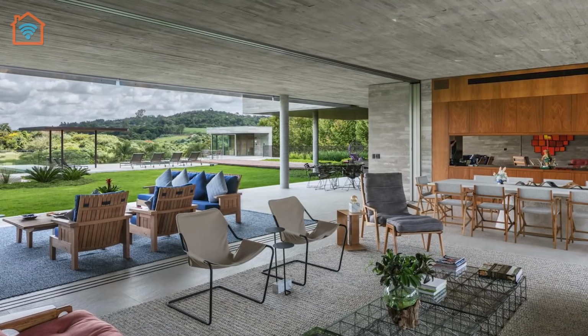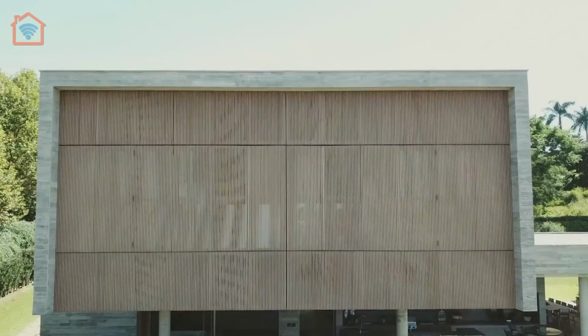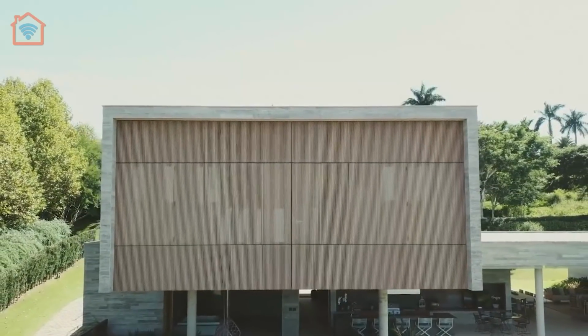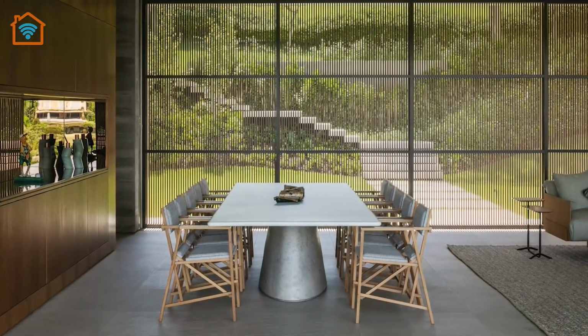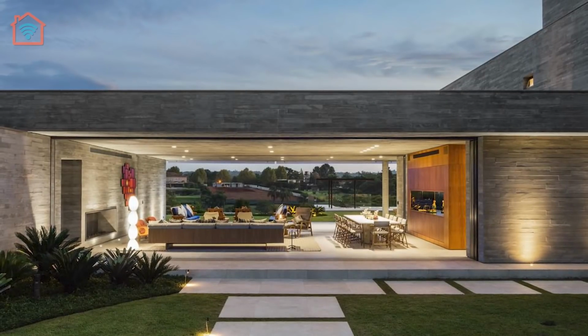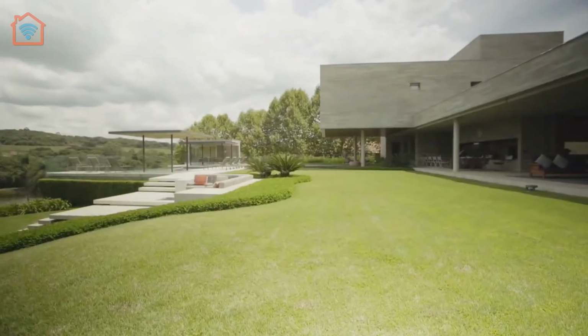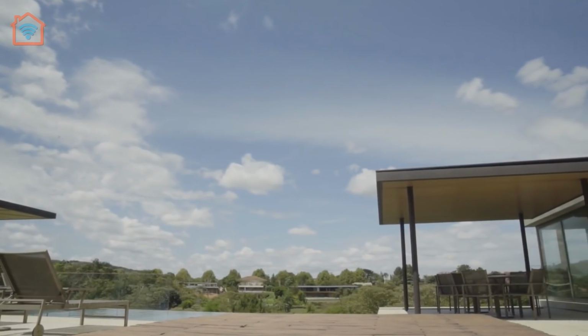Concrete is the construction system and at the same time the main finishing material, and the wood appears to coat the internal volumes. The interior design is formed by a collection of pieces by Brazilian designers of the 20th century, with extensive use of wood and natural fabrics and rugs, resulting in a cozy and elegant ensemble.